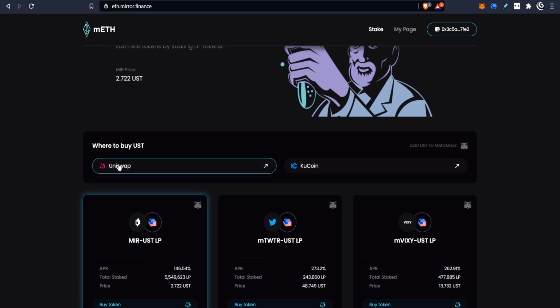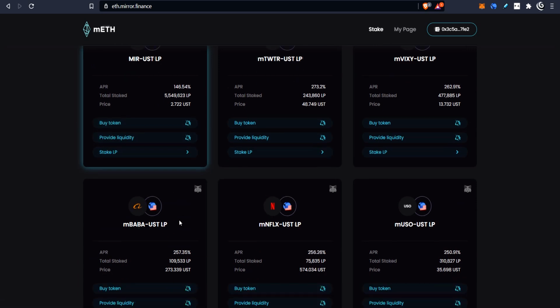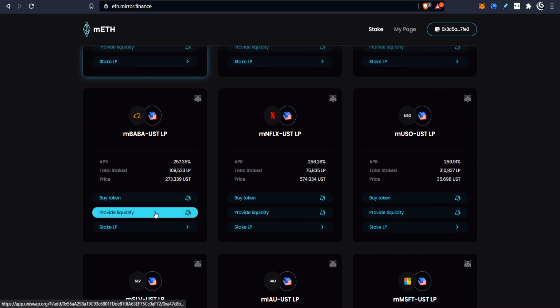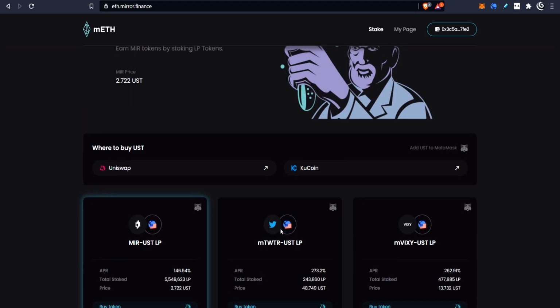You can buy from Uniswap, buy the UST straight off Uniswap. You can buy the tokens off Uniswap, the different stock tokens. You can provide liquidity to Uniswap, and you can stake the token here and gain the same MIR token. So it's basically all done on Ethereum if you want.